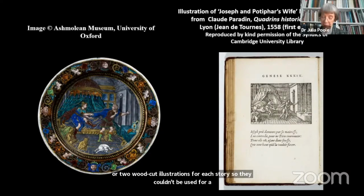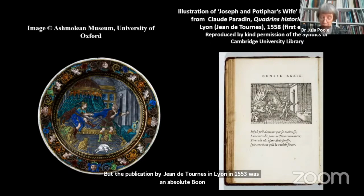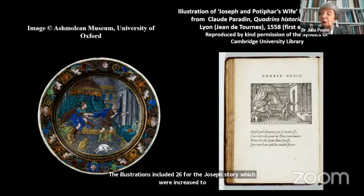But the publication by Jean de Tournes in Lyon in 1553 of Claude Paradin's Quadrins historiques de la Bible was an absolute boon for artisans, because it included significantly more illustrations on which they could draw for a series of narrative scenes. The illustrations were by Bernard Salomon and included 26 for the Joseph story, which were increased to 36 in the second edition, which was published in 1555.